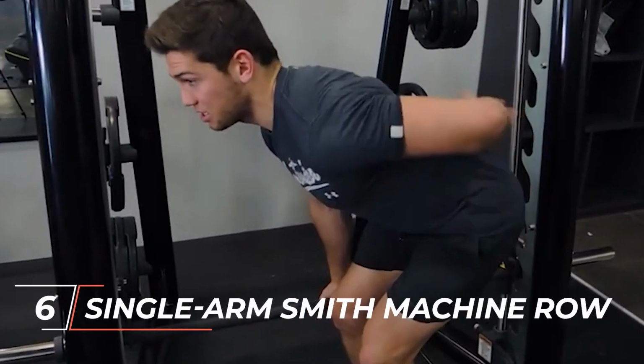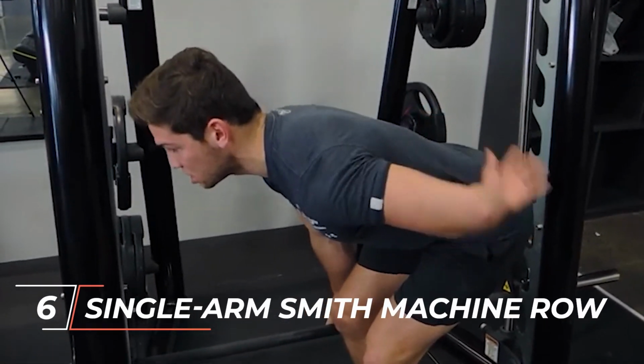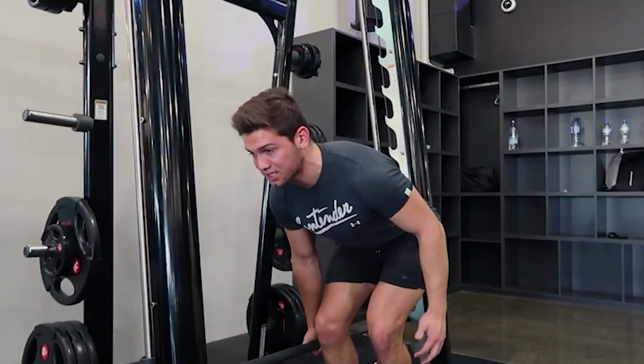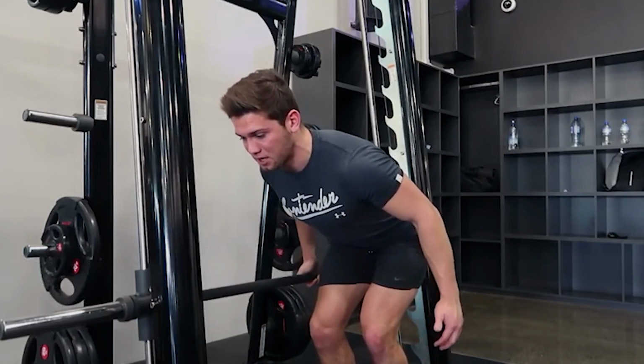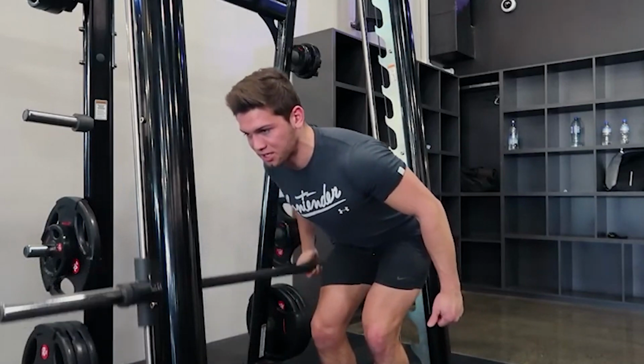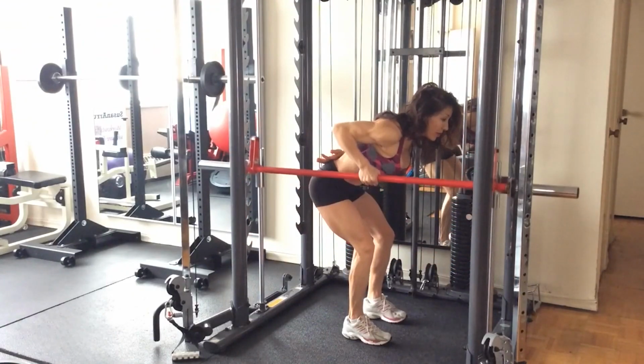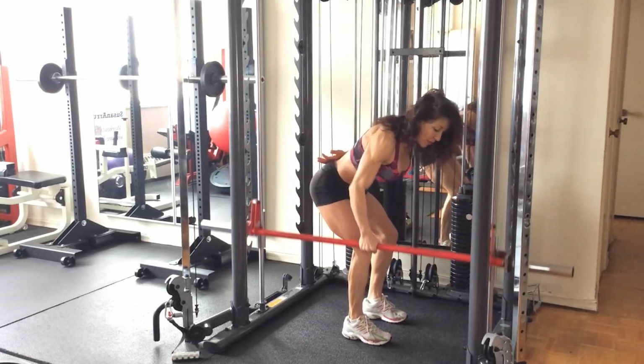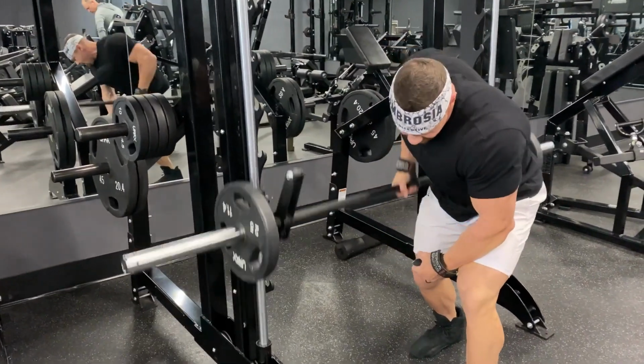On number 6, we have a single-arm Smith machine row. That's a mouthful. The Smith machine may be considered taboo by some gym goers, but it isn't for you. The movement's fixed plane lets you draw enormous weights while maintaining a high level of stability, making for a humbling experience. Use it as a cross between a dumbbell and a machine row, combining the advantages of both.